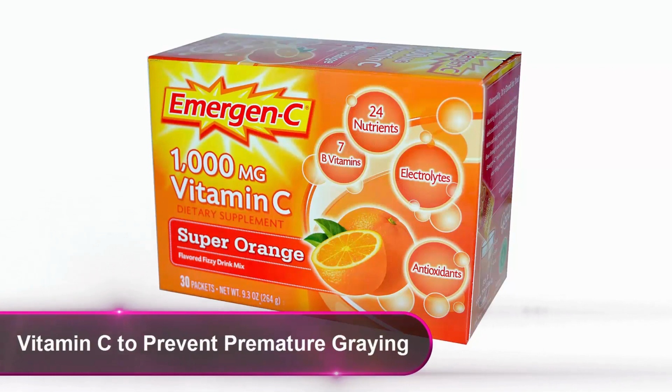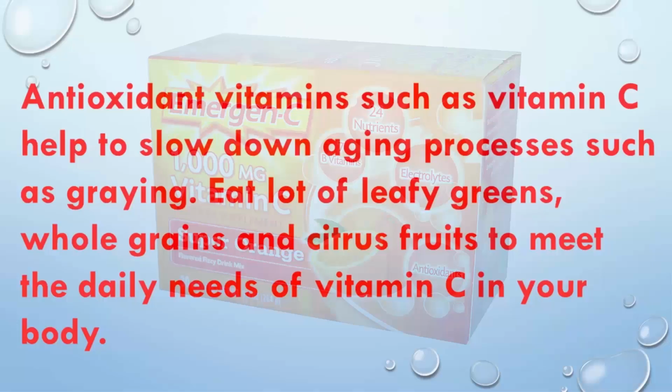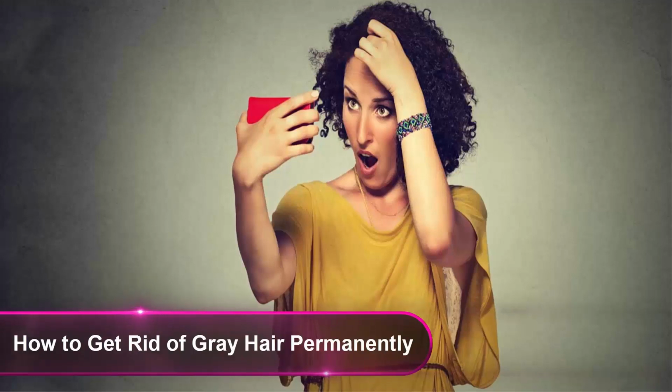12. Vitamin C to prevent premature graying. Vitamin C and E are powerful antioxidants that help to stop free radical damage. According to vitaminshistory.com, free radicals are responsible for causing damage inside the body and also accelerate the process of aging. Antioxidant vitamins such as vitamin C help to slow down aging processes such as graying. Eat lots of leafy greens, whole grains, and citrus fruits to meet the daily needs of vitamin C in your body.